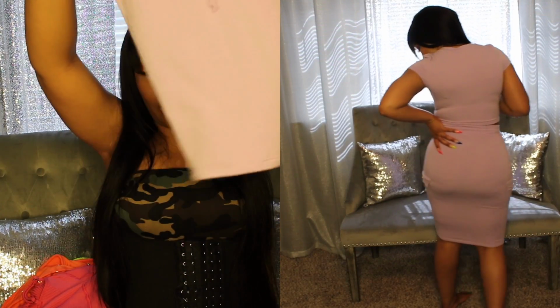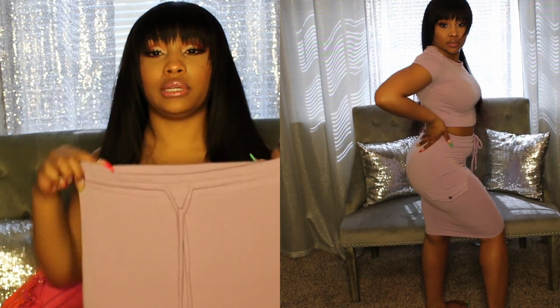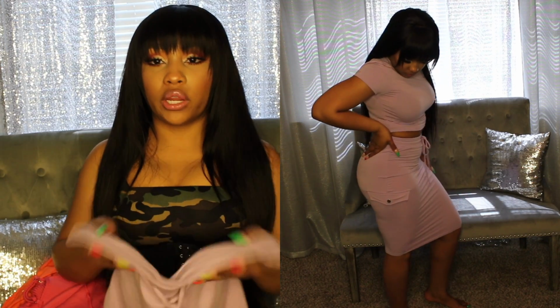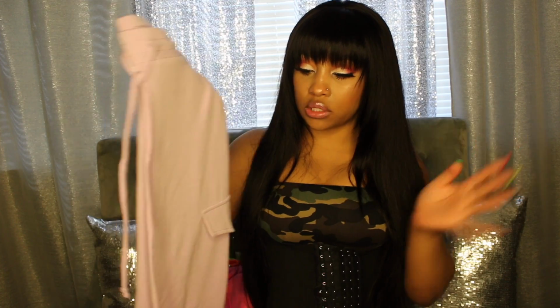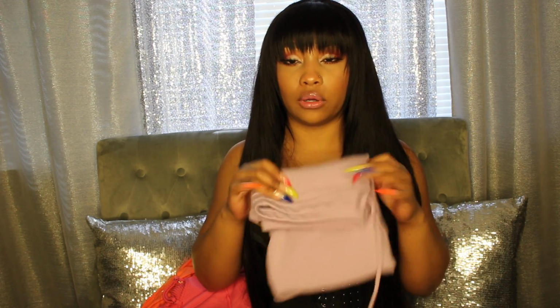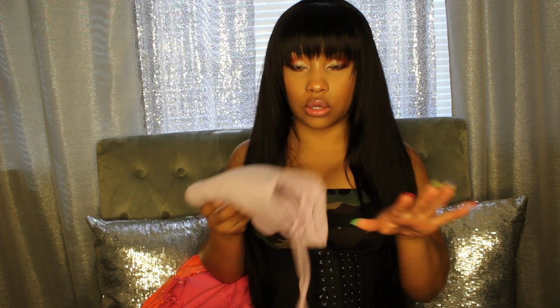And it is a longer skirt. It's not too short, so I would definitely wear this on a regular day during the summertime or the spring, of course, with some really cute sandals. And if it's a little chilly, you can definitely put on a little denim jacket with it. So cute. And then it also came with a matching top.